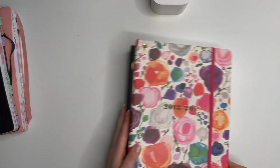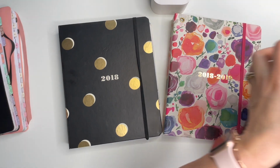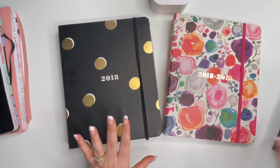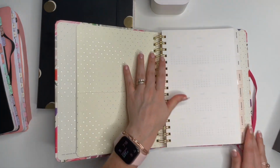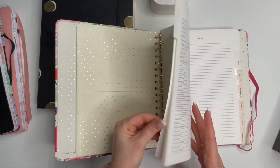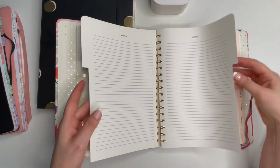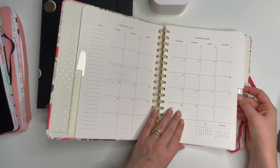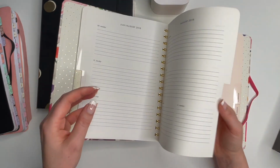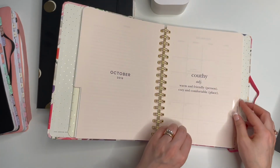I've got a few things going on for 2018. A couple Kate Spades and a Franklin planner. So let's quickly go through these. I got this not because it's super functional. I got it because it's pretty. I loved the paper. I loved the gold. And as you can see, I must have bought it later in the year because I think this is the previous year anyways.